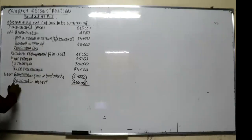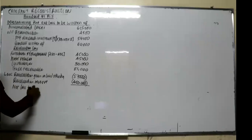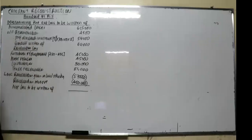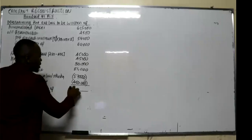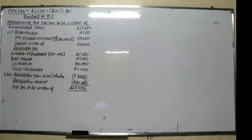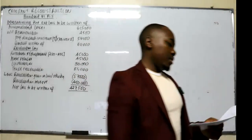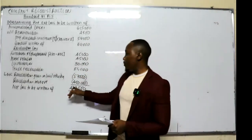So now give me the net loss. You're getting 427,500. So that's the amount now they need to sacrifice. Mostly the biggest losers we see are the ordinary shareholders and the preference shareholders. All right, let's go. How much was the ordinary share capital? 450,000. And then the amount to be written off is 427,500.